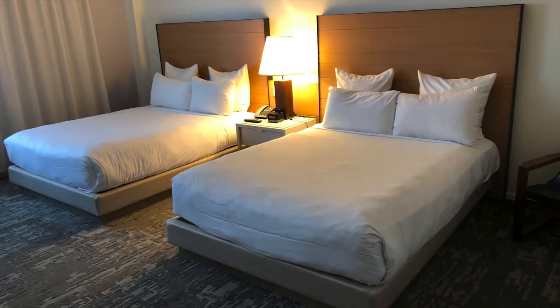All right, now, so what made this hotel really unique is the bathrooms. The bathrooms were very different, to say the least. Make sure you take a close look at the tile.